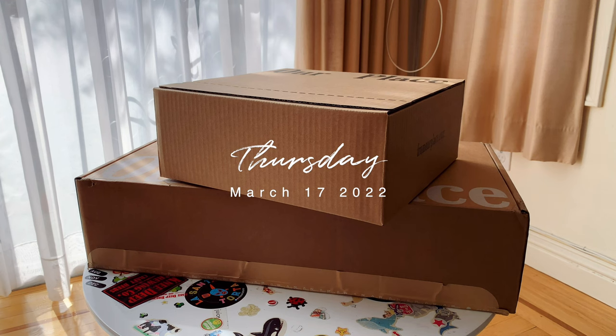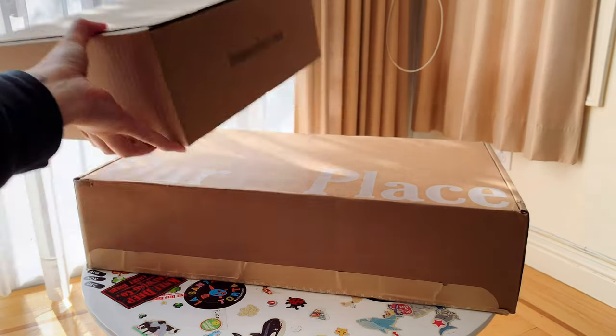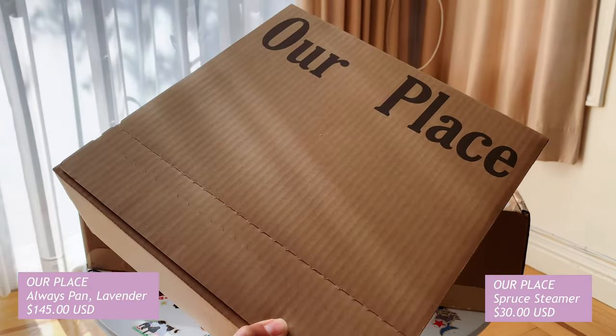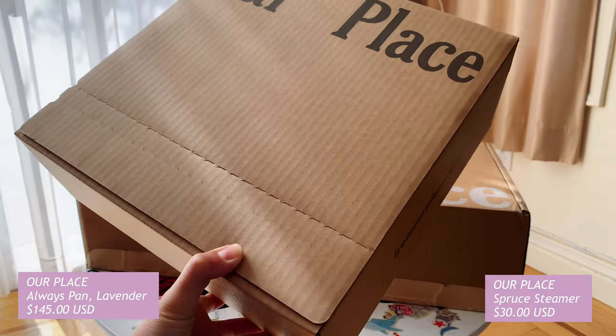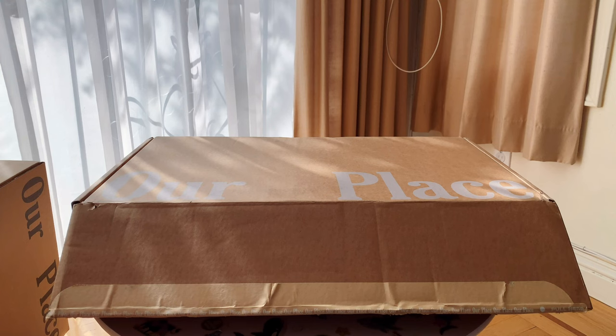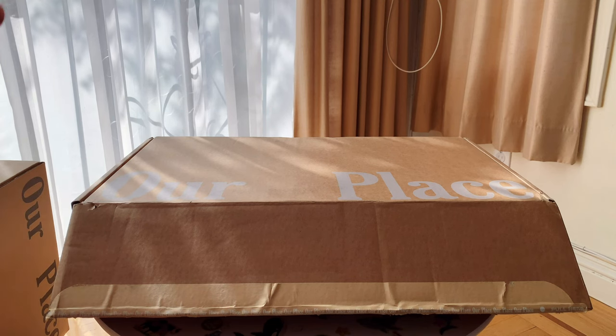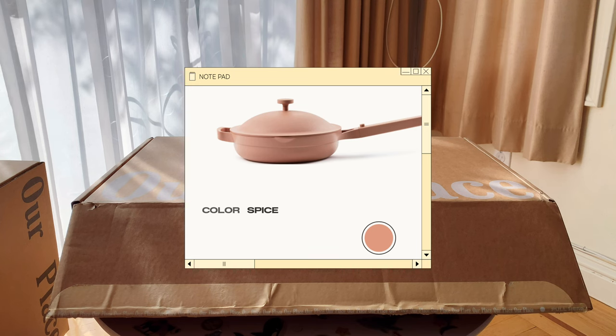I can't do this with a straight face while you're here. So for my 40th birthday, my friend got me the Our Place pan and the bamboo steamer. So gonna unbox it. All right, I'll do the pan first. My friend originally got me the, I think, original color that's kind of coral colored.